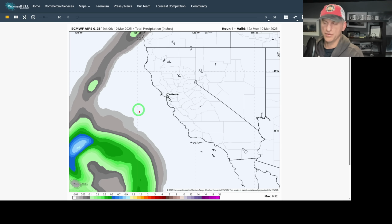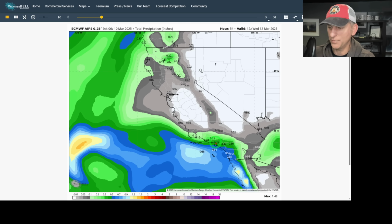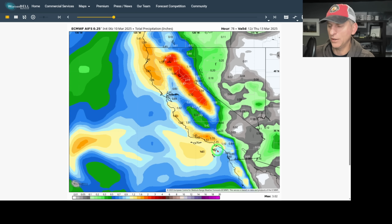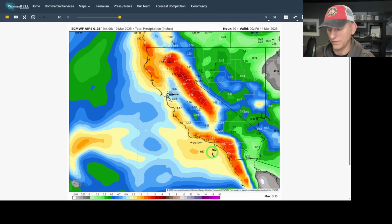Now, looking at total precipitation in inches, this is the European Artificial Intelligence. I mean, look at that. It shows some areas getting up over 1/3 of an inch of rain, 1/2 inch of rain or more across some of San Diego. Precipitation continues as we go on in through Wednesday, then on in through Thursday. Pretty rainy period coming here for Southern California.